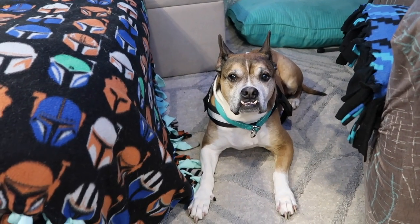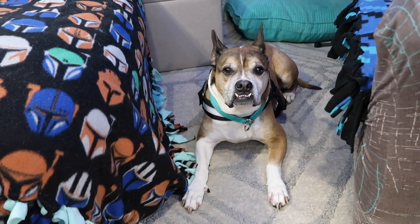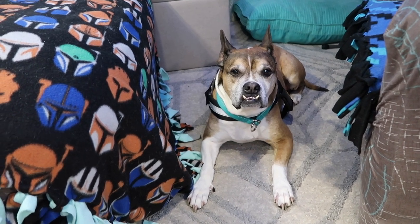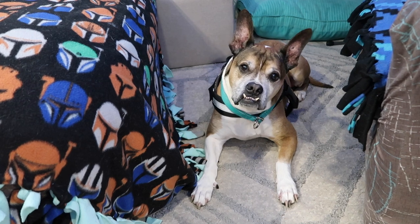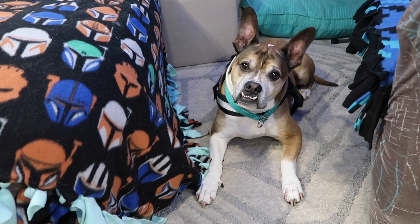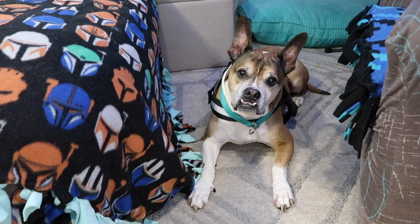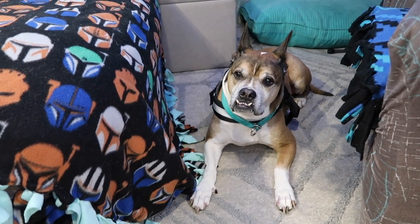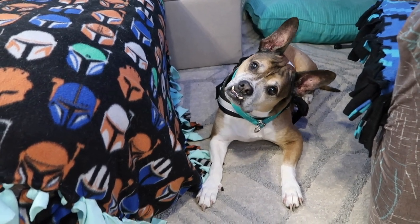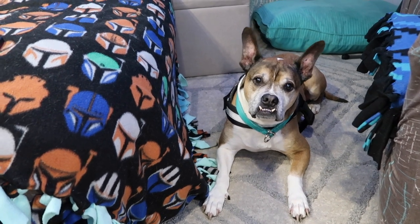We told everybody how scared you are. Yay, you little chicken. You're my little chicken. He's the most protective little dog, but he's so scared at the same time. He's a big sissy. Well, you're so cute. I love you. You want some bacon? You want cheese? Cheese is your favorite. Look at those ears. Cheese? Wanna go for a walk? Oh my god, you're so cute.